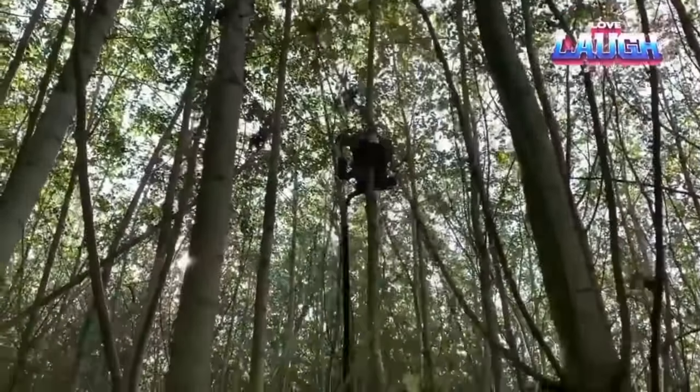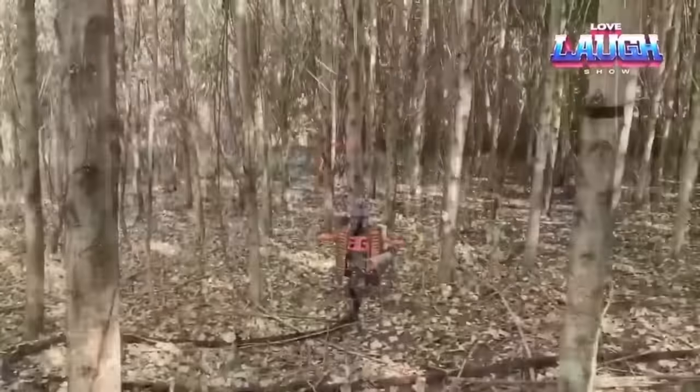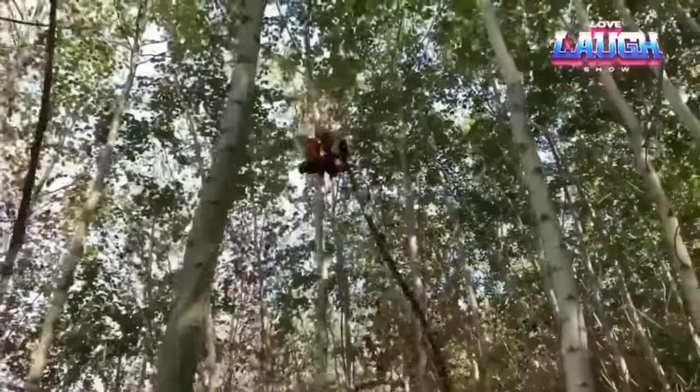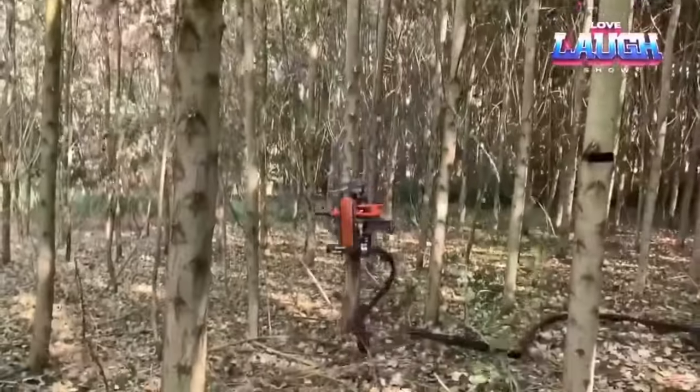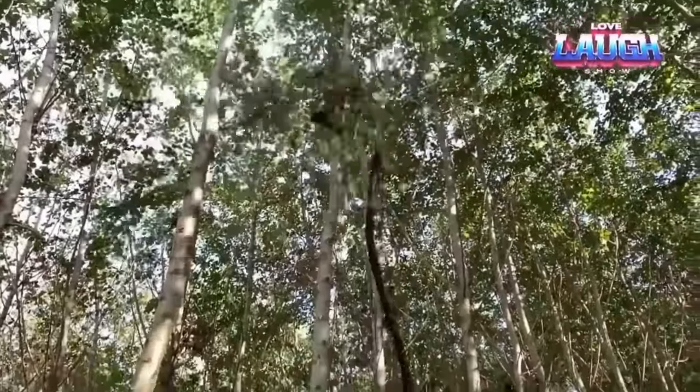Beyond delimbing, the Patas handles thinning, crown cleaning, and fruit harvesting. With robust construction and advanced stability features, safety is paramount. Remote control operation and an intuitive interface make mastering this high-tech machine effortless.